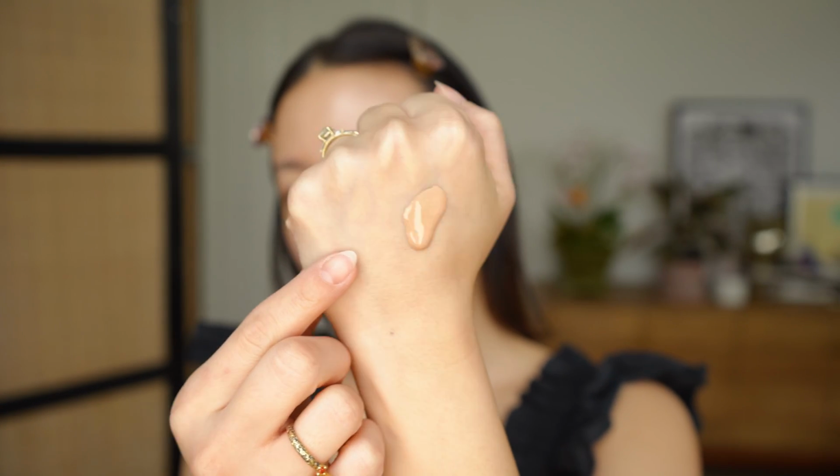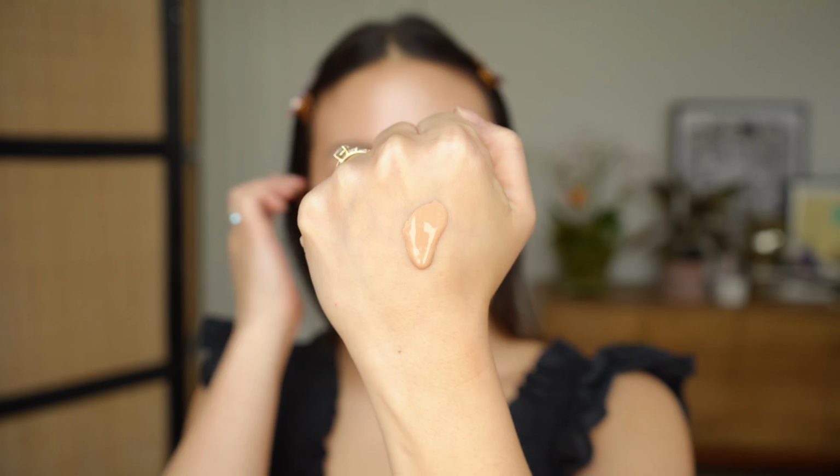So let's see what happens. I have not pumped this out yet. Here's that pump of it. It does look pretty neutral. I would say this is more of a light medium than a medium.